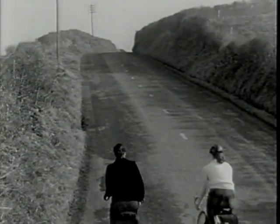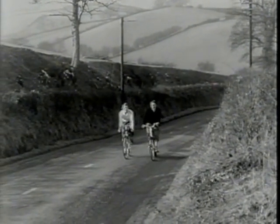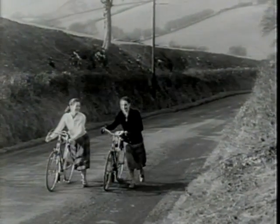Now the problem is somewhat different, not one of keeping warm, but how to cope with the steep hill roads of Wales. Perhaps not the easiest location for riding cycles, but certainly convenient for their manufacture.